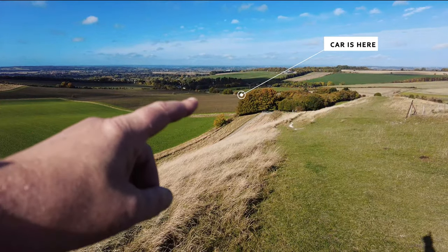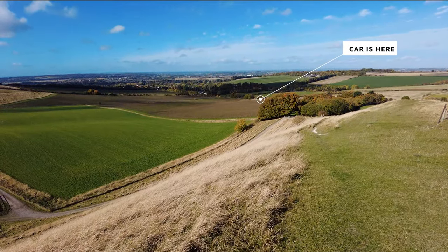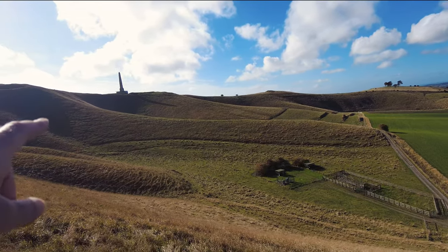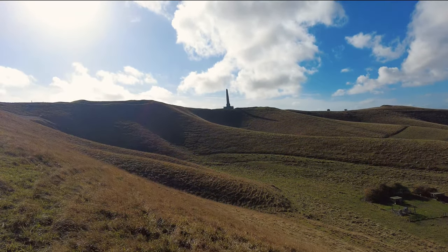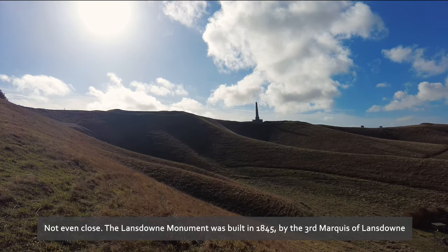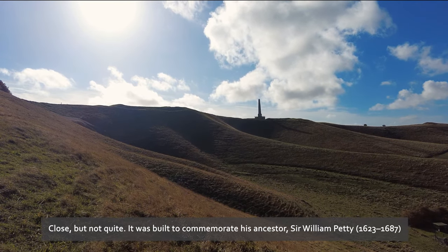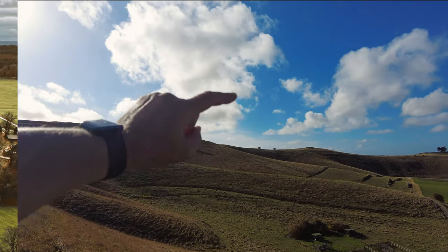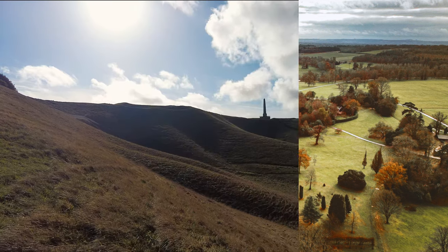So I just walked up from the road at the bottom there, the second field, and from here you've got a good vantage point of the Lansdowne Monument. I think that was built around 1870. It was a tribute to Mr. Perry, I believe, who was from the 17th century, part of the Bowood estate, which is about a mile behind that hill. A gorgeous manor estate, lovely gardens.